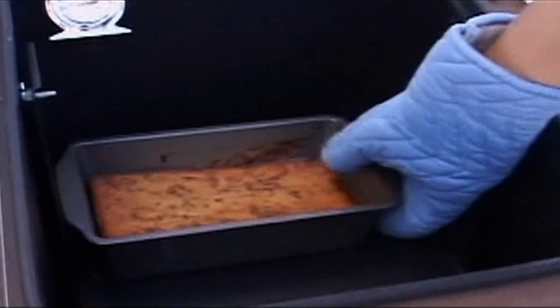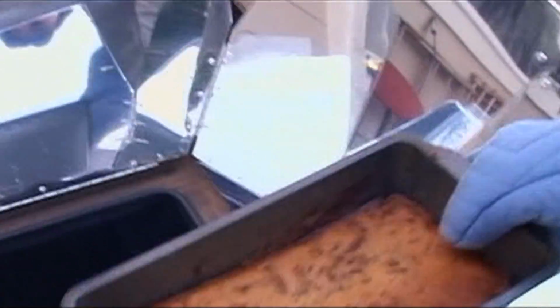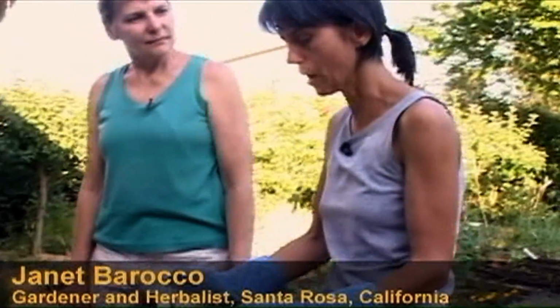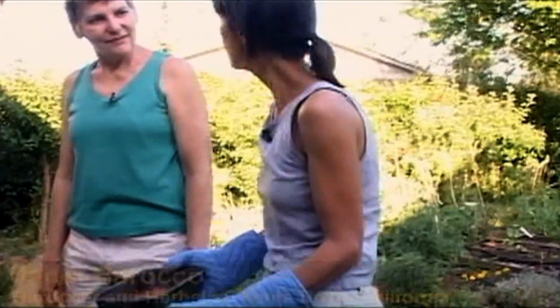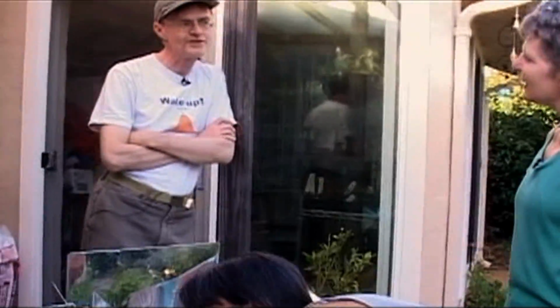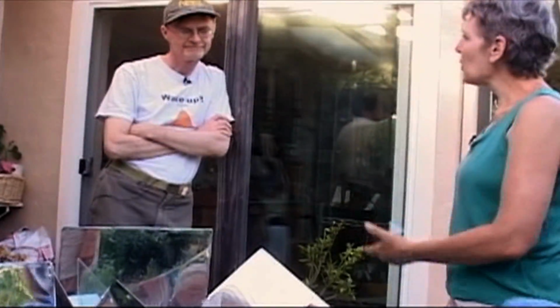Right. What's that? And this is some nut bread, with some walnuts from our tree. It's a quick bread. Works pretty well in the oven. You can cook a lot of things in here, from grains to meats to veggies. During the summer, we usually eat at least one meal a day out of our solar oven. So you start early because that's when you've got sun, and let it go warm through the afternoon.